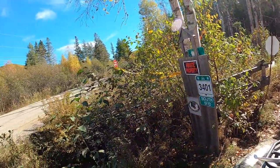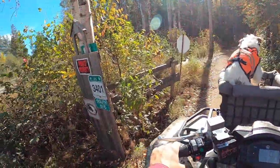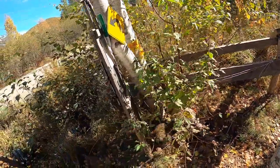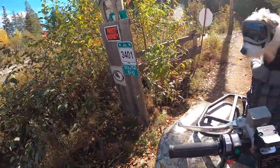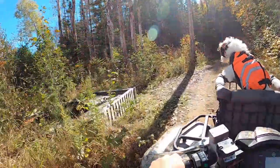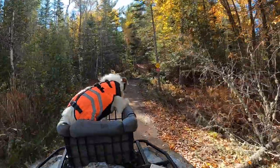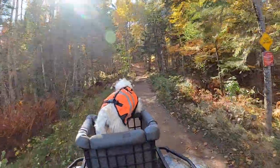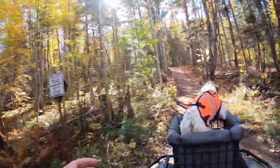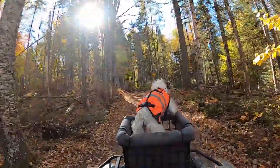So we just had to cross the road there. Still on trail 3401. There's a sign there that says private property. It's part of, what was it, Cardwell Farms, and I believe that's the actual farm that we end up driving through. You'll see in this video, if you haven't seen me take this trail before, you get to actually drive right through a working farm. Go right by the silos and everything. It's really, really cool.